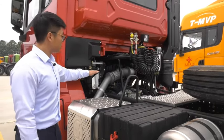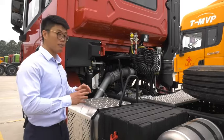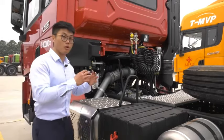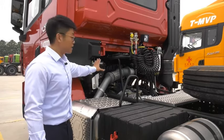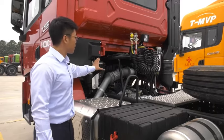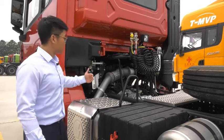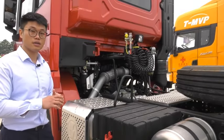And this engine is the 4-valve 13-liter engine. The 4-valve design can make the intake efficiency higher and the combustion fuller. And this engine has a maximum horsepower of about 150, and the maximum torque can reach 2,500 Newton meters.